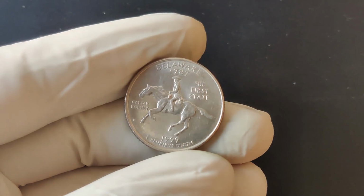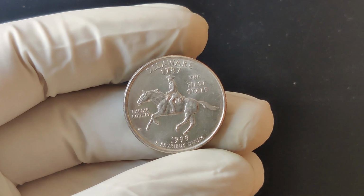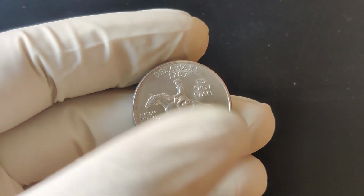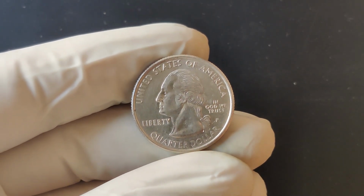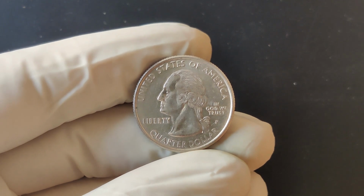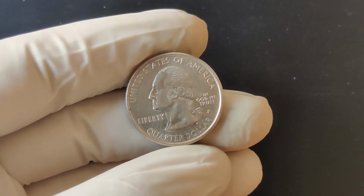Use a magnifying glass or a loupe to look for any wear or scratches. Professional grading services like PCGS or NGC can authenticate and grade your coin. Coins graded MS67 or higher are particularly valuable. Always keep an eye on auction sites like eBay or Heritage Auctions to see what similar coins are selling for.